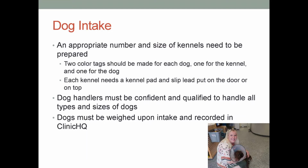There should be 2 colored tags for each dog, one that goes on the dog's kennel and one that goes on the dog's collar. If a dog is not wearing a collar, then we place one on them, or we have sticky paper collars that we can put around their necks. Each kennel needs to have a kennel pad and a slip lead put near the door so that the dog can easily be taken out and handled.